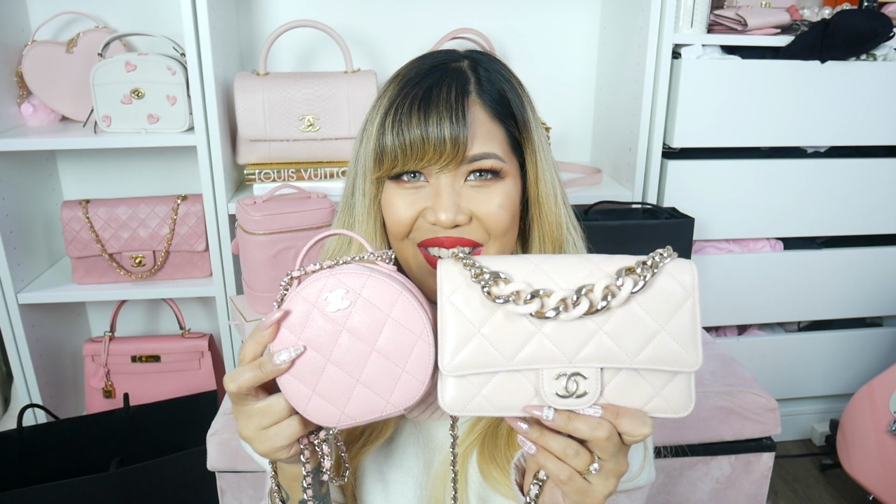I know so many people are either after this color or the color that I have, and we happen to have both now. Let me just compare the two. Oh my gosh, they go so good together. I would love to wear these 2 bags at once. That would look kind of crazy though, wouldn't it?